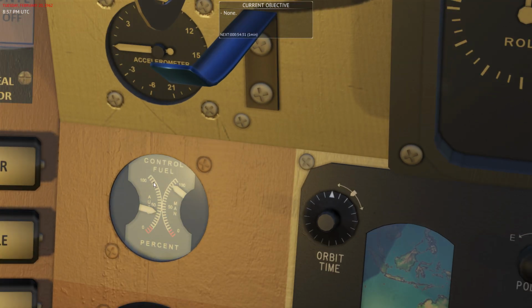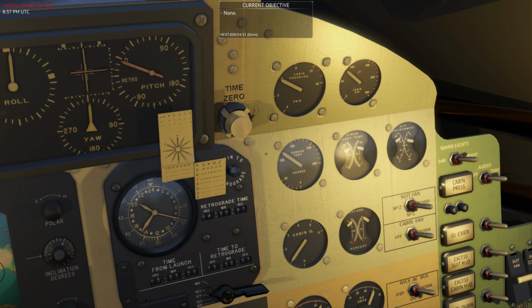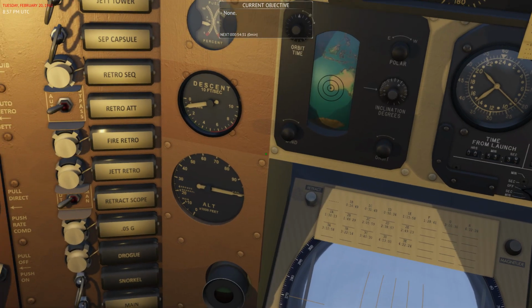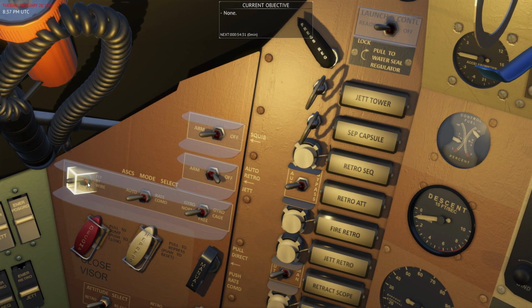Why is the control fuel 90 on auto, but it's obviously being used up? Like, am I not supposed to be using that fuel? Like, just turn on auxiliary or something? It's just a way of saying, stop it.